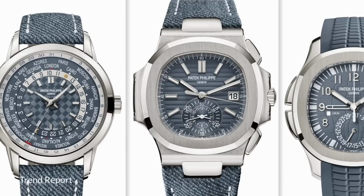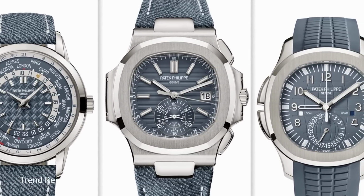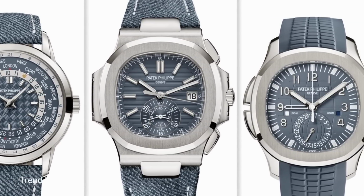Patek did the denim dials on the denim straps. That's a no. What's your thought on that? That's a no. That's a no. I could see the dials catching on. The straps, I'm not paying I think $190 to have a fake Levi's strap. I think they also realize they have to switch it up a little bit and be a bit more trendy, but I think it's just not working.